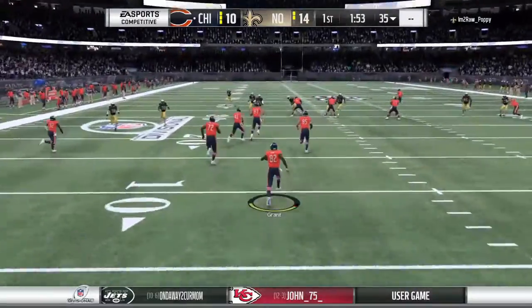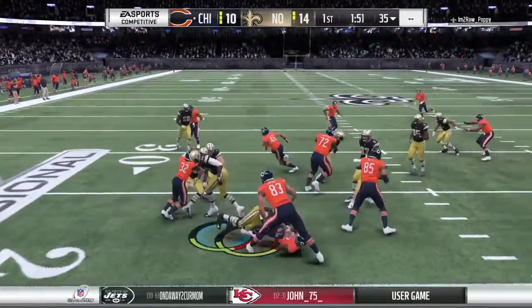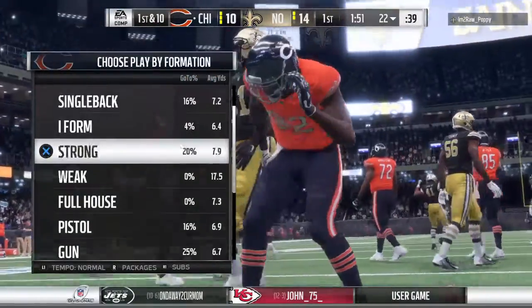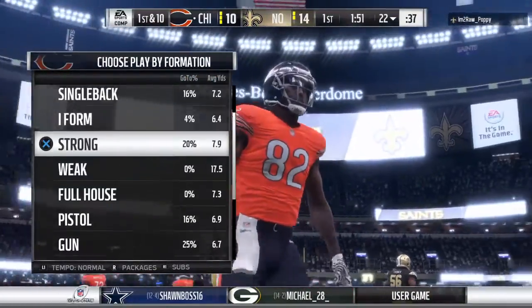This fielded a few yards into the end zone. And he's up past the 20 to the 22-yard line. The Bears offense now getting ready to take over.